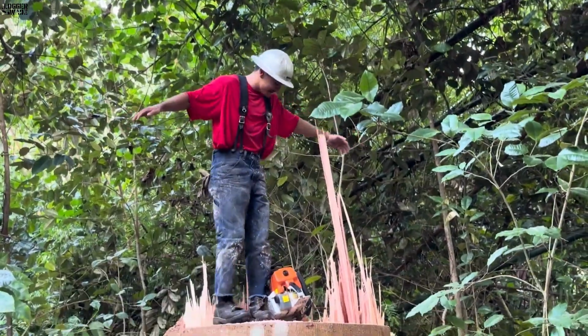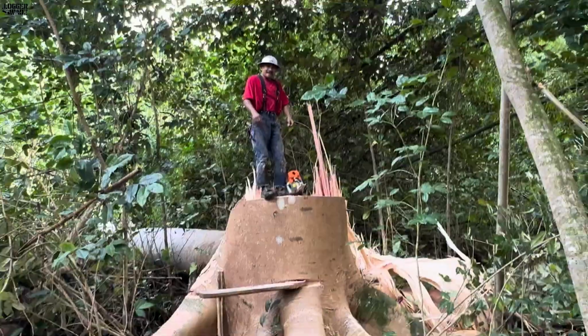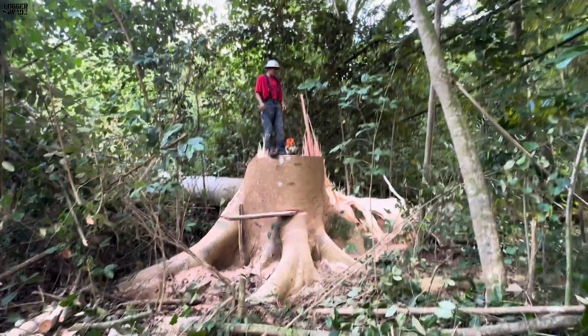How's that big bastard? Could almost go like that on it. How they can do a cartwheel and then somersault.